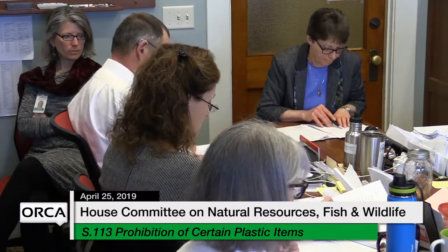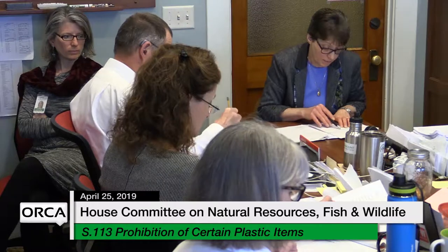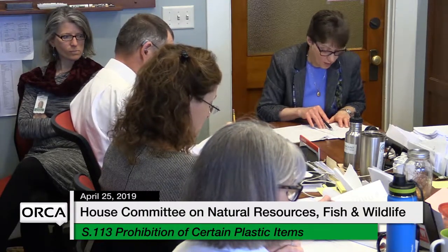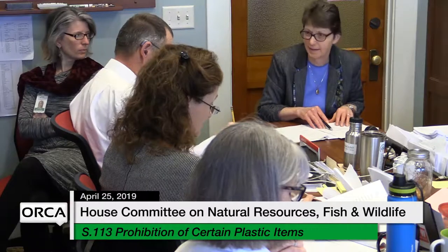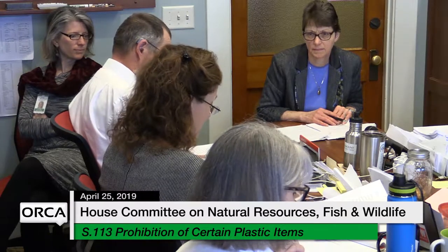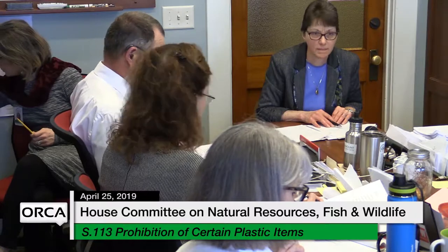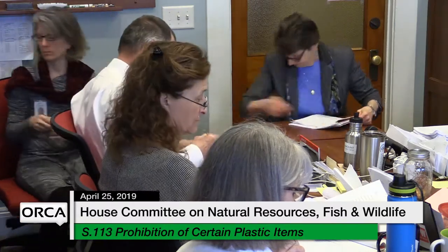Then, specifically in 9, single-use paper carryout bag means... No, single-use carryout bag. Paper carryout bag. You're good with that? Well, no. It says made of paper or other materials. Do you want a paper bag to be made of paper or other material? Yeah. So you might want to end at paper. And strike the rest. Okay, good. That helps me. Thank you. Thank you. Appreciate it. Thank you.